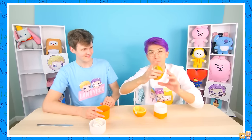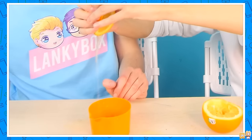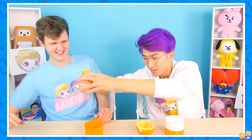It tastes really warm. I could literally make more juice by squeezing this myself. I literally just tripled the juice in there. Yeah, but now your hands are covered with juice. At least my body is not covered in sweat.